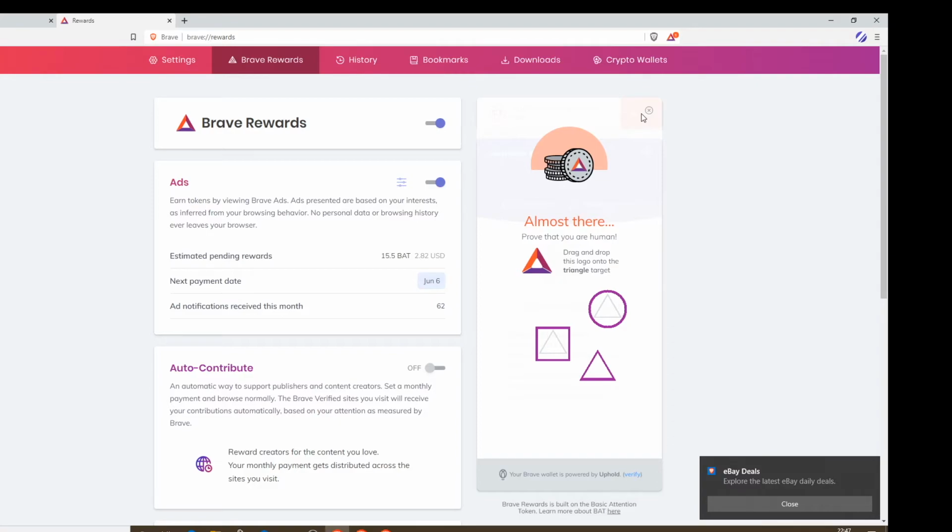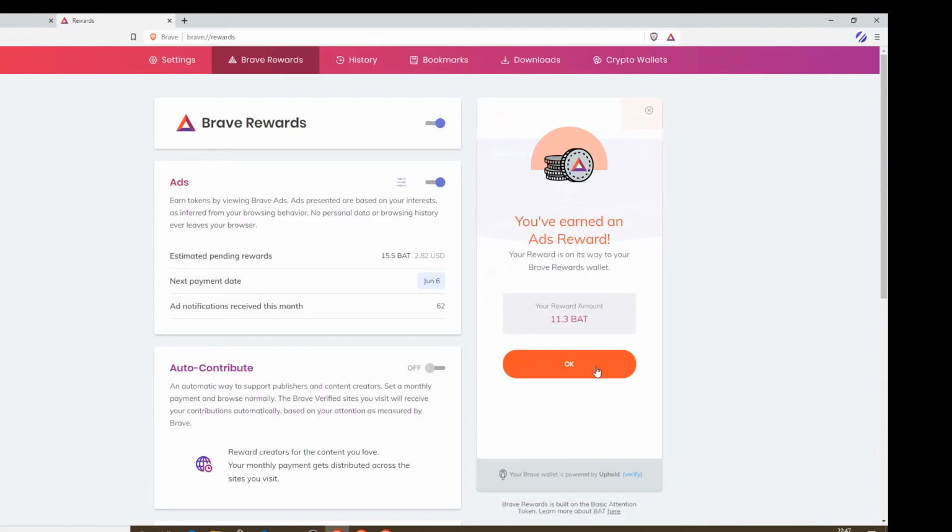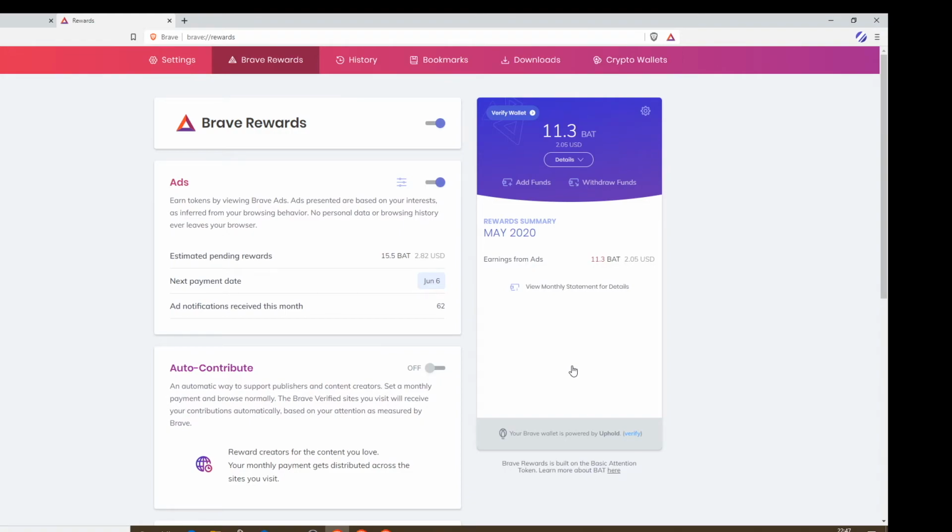You now have to verify that you're human, and drag the BAT icon or logo to wherever it's asking you to do it. You've earned an ads reward. Your reward is on its way to your Brave Rewards wallet. And there's the amount, 11.3 BAT. Just click OK. And there you can see it now in the wallet. And that's it. That's how you claim your BAT rewards.